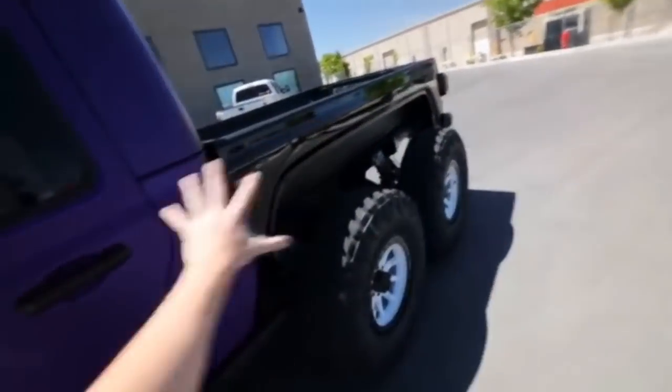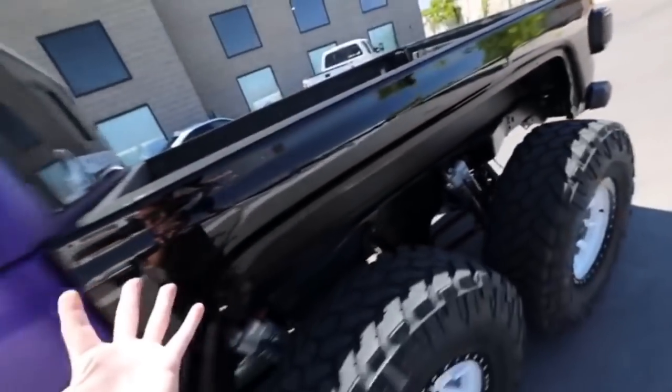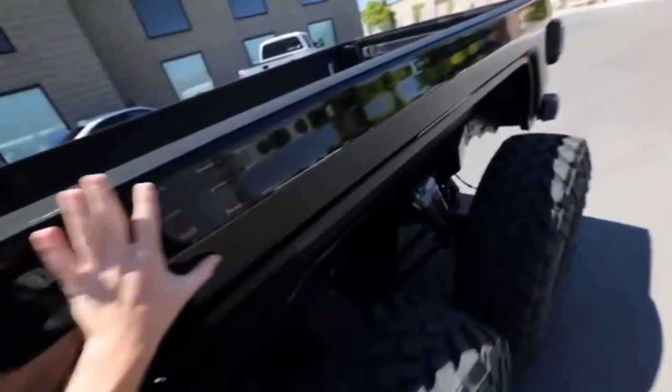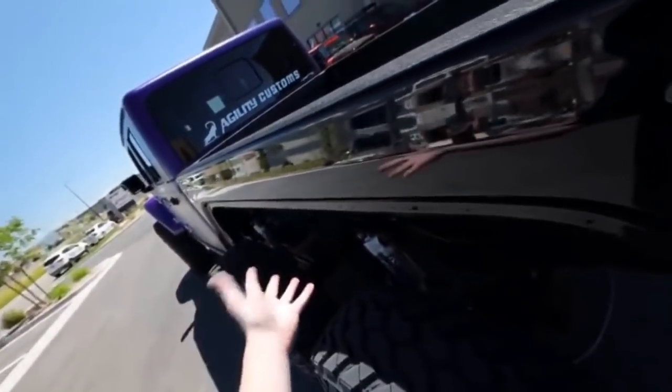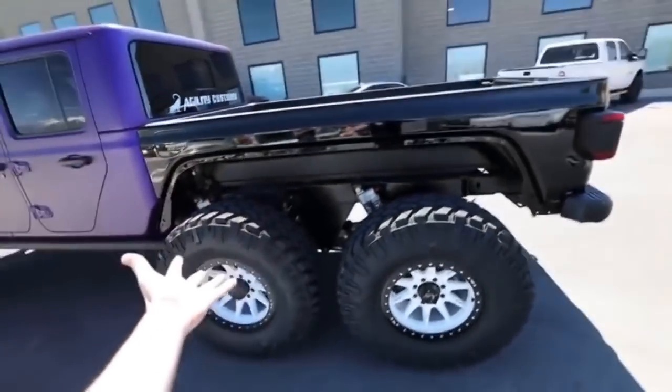The key detail that nobody notices, the bed looks 100% factory. There's no seam, there's no cover right here. So we actually fused two beds together and spent so many hours to make it look completely smooth. Just check that out. This bed looks like it came straight from Mopar. Goodness. It took a little bit longer, but I think it was well worth it.